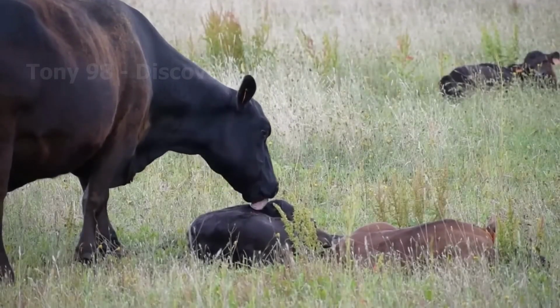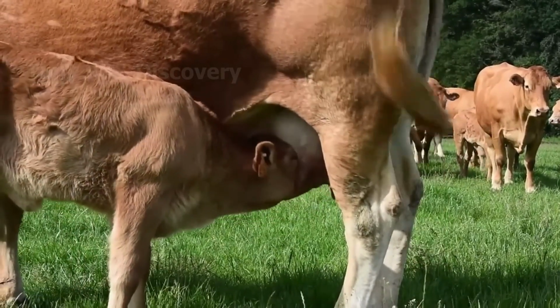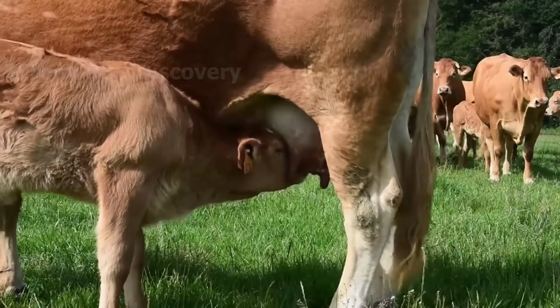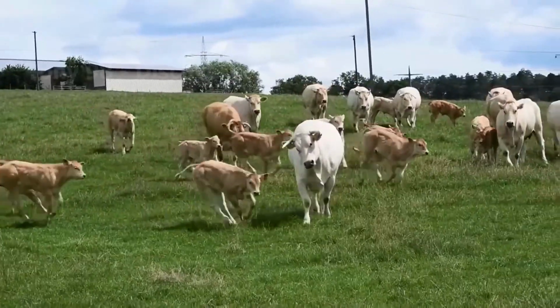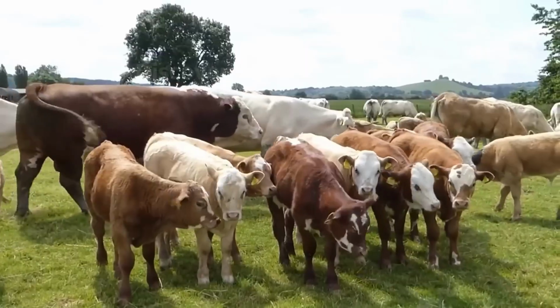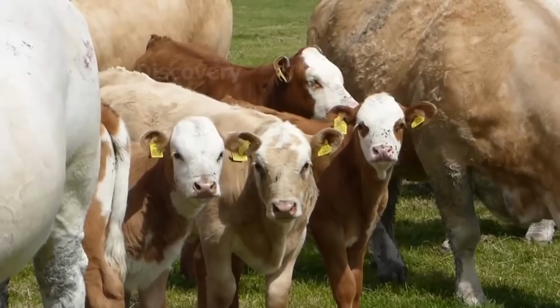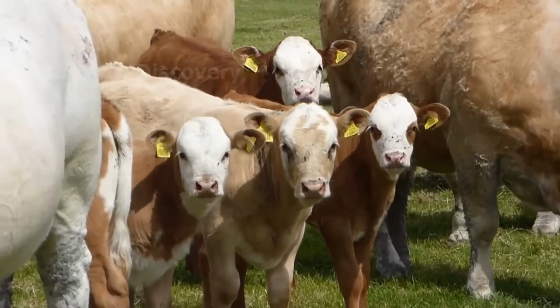In recent years, the number of calves born in Australia has fluctuated between 9.5 and 9.8 million a year, and 45% of them are born in Queensland. Most calves will live with their mothers on the farm for about 3 months before weaning.